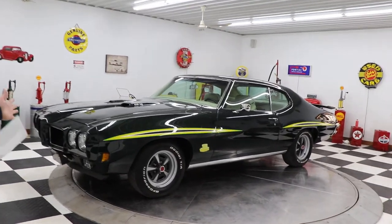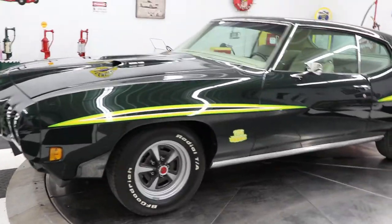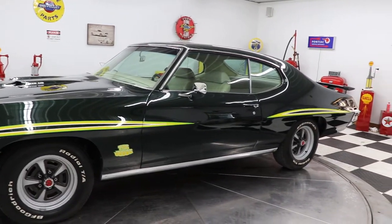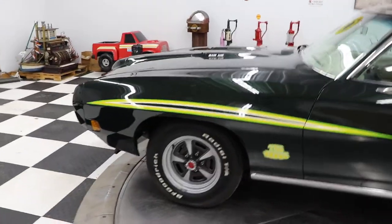But what you're looking at here is a 1970 Pontiac GTO Judge. And this car is a real GTO. It is a 242 VIN code. And this car is a real Judge. And we do have the documentation on this car. I have the build sheet on this car.